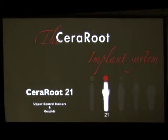This is the implant designed for small or normal central incisors. This is the type of implant used in 90% of the cases in the central incisor area. It's 4.1 at the apex, 4.8 at the coronal thread, and 6 millimeters at the shoulder level.